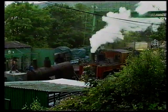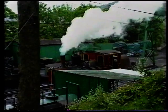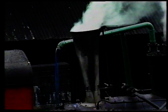The track is fitted with a double-bladed rack, which had to be modified after an accident on the very first day of operation, on the 6th of April 1896. However, trains have operated safely ever since. Note the angled chimney.